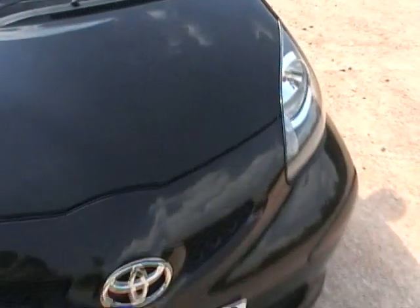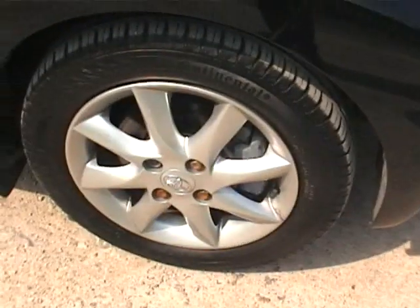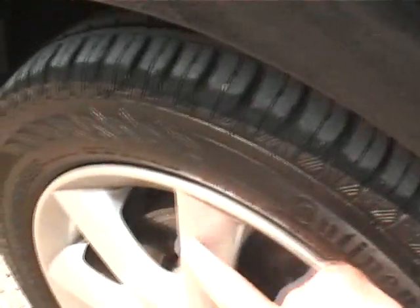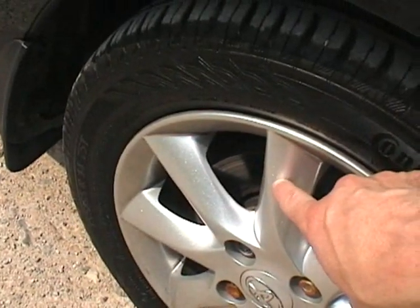So in conclusion, just looking around the car, I can't really see any chips or marks to the front of the car. Like I said, the alloy wheels are perfect, which is quite unusual for these Aygos because they do tend to get scuffed sometimes. There's a tiny mark there, just a little spot there.